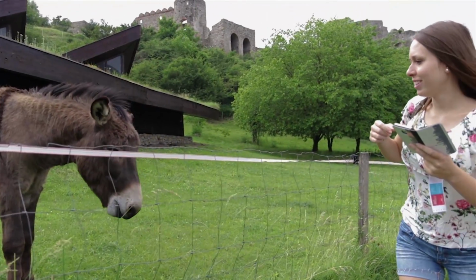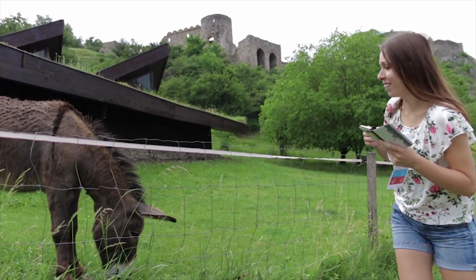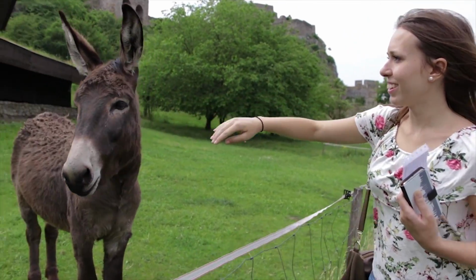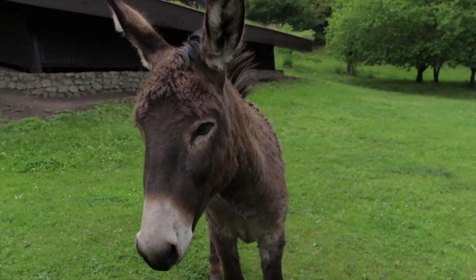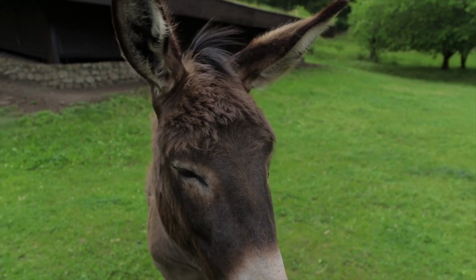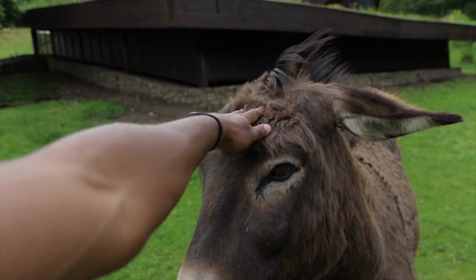You think I can touch it? Well, we'll find out. Come on. Be nice. Oh, look at how long his ears are. Oh my god, you're the best, aren't you? Hello, donkey.